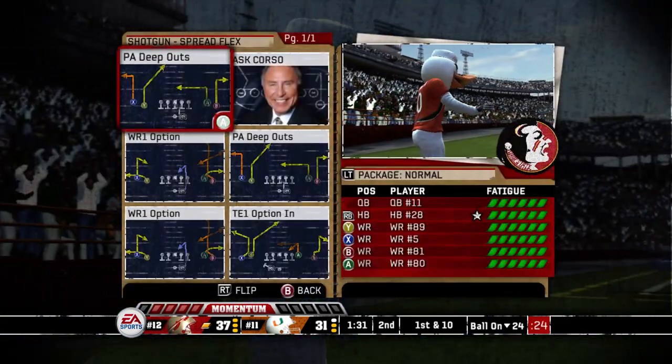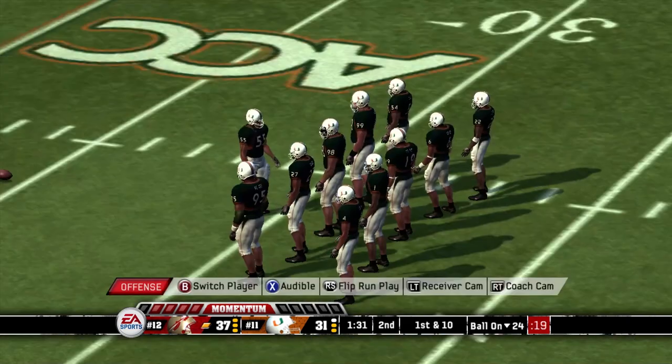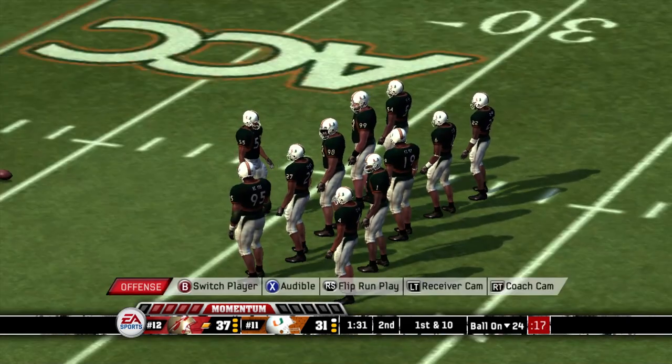As a player, you got to get out of bounds or get the first down in order to stop the clock. You know, in college football, the clock is stopped when the chains are moved on first down conversions.